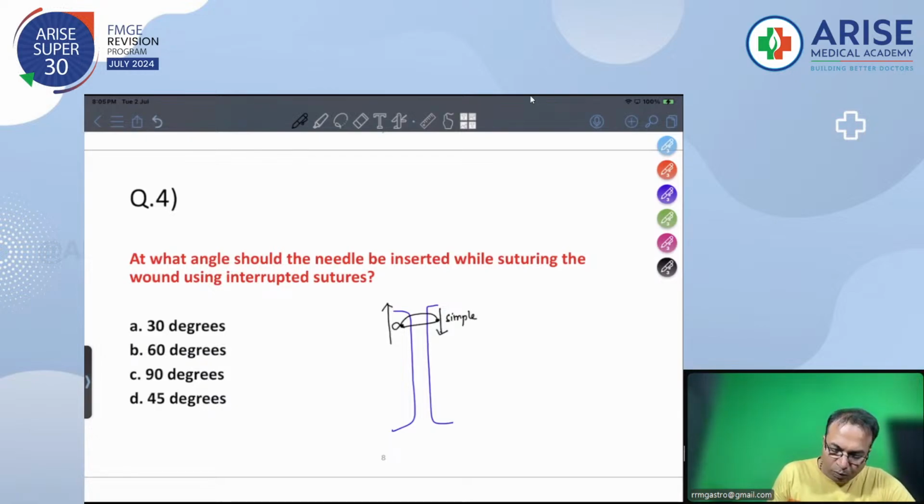It is at, very good, most of you are very well prepared for the exam. So it is at 90 degrees. That is absolutely correct. So we enter at 90 degrees and exit at 90 degrees.